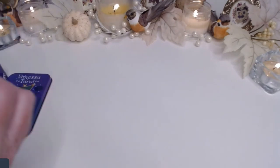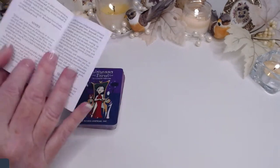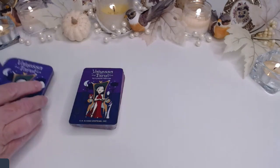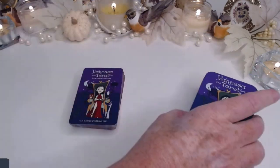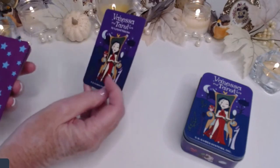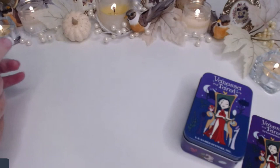It does come with a little guidebook. So a little black and white guidebook for those of you who like to reference it. So you can keep that. It also has an introduction card. So there's the introduction card. This is the back of the deck.